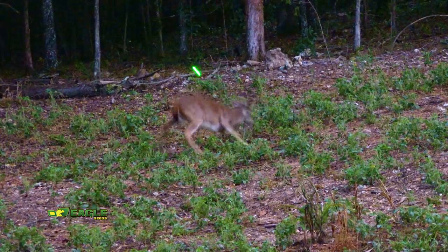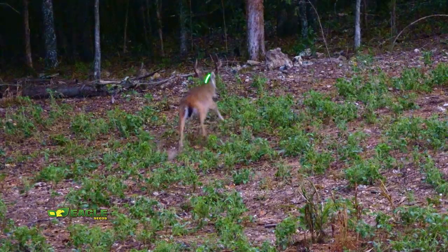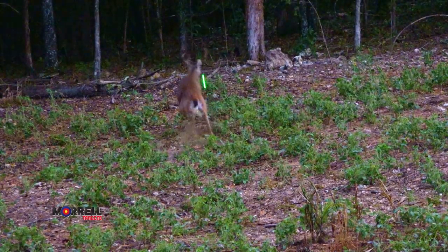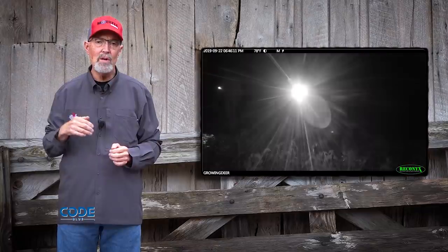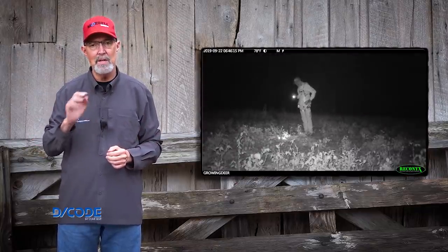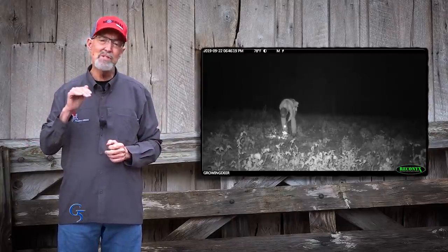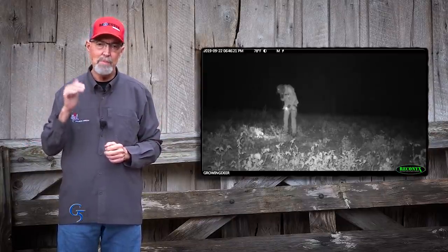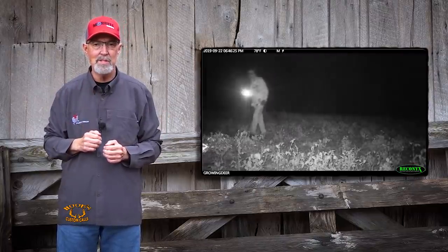I sure hope we get a trail camera picture of him soon. I've seen many deer throughout my career survive injuries that I thought were life-threatening. I realize many folks would not share this hunt, but I believe the lessons we've learned will not only help the Growing Deer team, but many other hunters. So I've made my choice to share it, and I ask, please don't send me a lot of hate mail. I've explained why I'm sharing it, and hopefully you can benefit from the lessons.